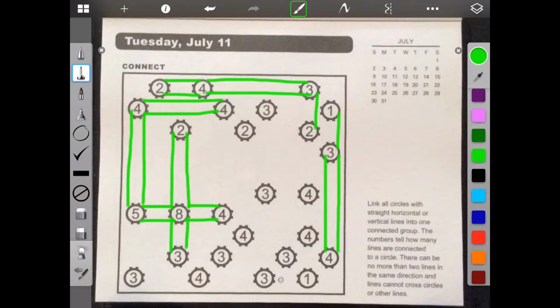Okay. Anything else absolute that we can work on? Well, this 5 only needs 1 more, so this has to go in this direction. This 3 needs 2, so this has to go in this direction. This 4 needs 2 more, so this has to go in this direction. What else? This 3 needs 1 more, so this has to go here. Oh, this 4 only has 1 place to go for the rest of its connection, so this has to be like this.